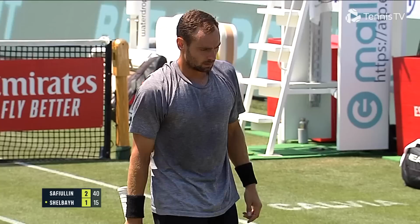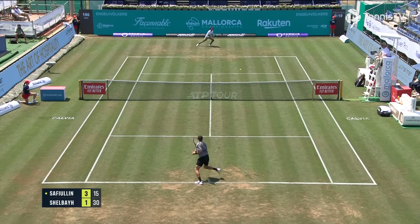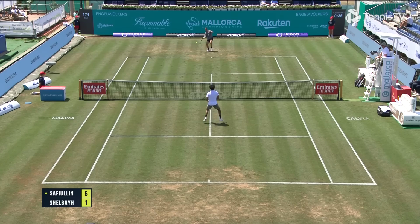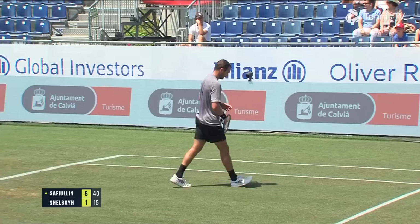Fine return. Oh, double faults. So a break of serve. Falling in the first round each time. Seeing a big opportunity here. That's a lovely dropper. He's nailed that as well. Closes it out nicely. More experienced player getting it done.